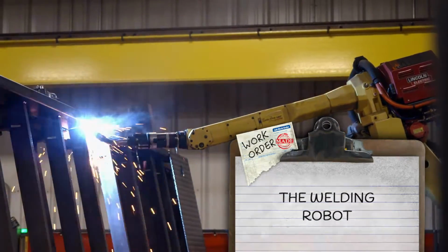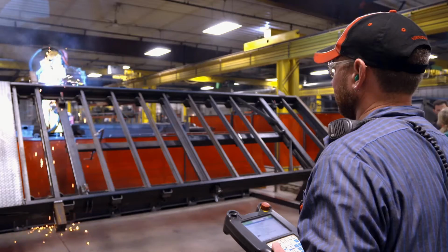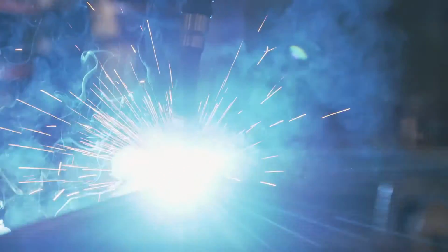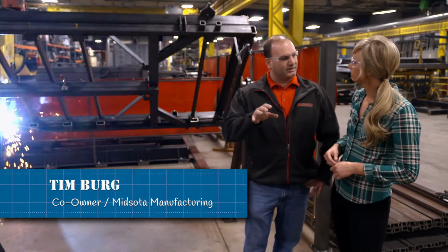This yellow robotic welding arm transforms the tilt bed frame. And that is by far one of the most entertaining aspects of the building. It is a cool machine, really interesting to watch that thing work. It'll spin 360 degrees. It'll get every point of what we need to, everything that needs to be welded on this trailer.